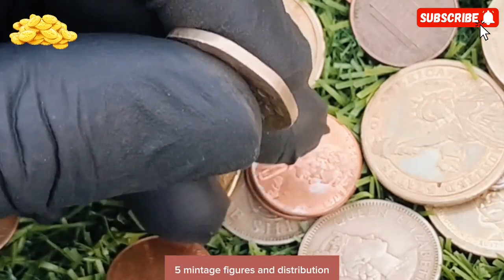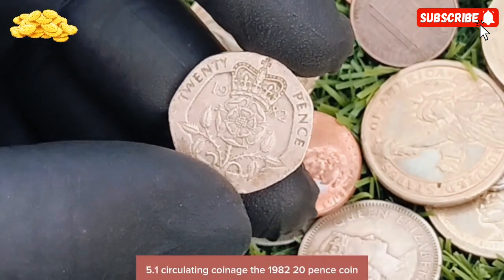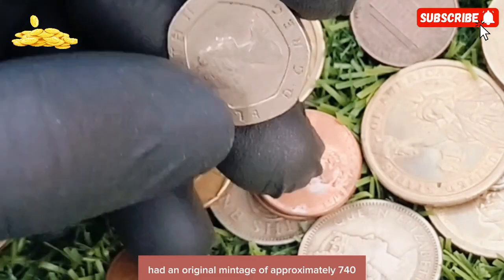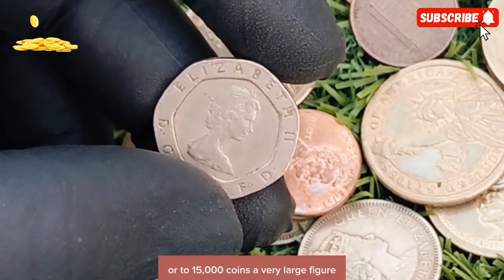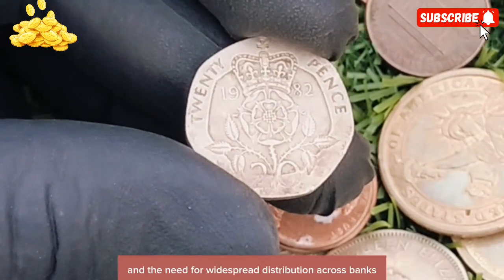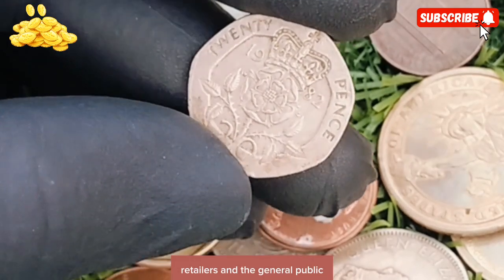5. Mintage figures and distribution. 5.1. Circulating coinage. The 1982 20 pence coin had an original mintage of approximately 740 million coins, a very large figure. This high mintage was necessary due to the novelty of the denomination and the need for widespread distribution across banks, retailers, and the general public.